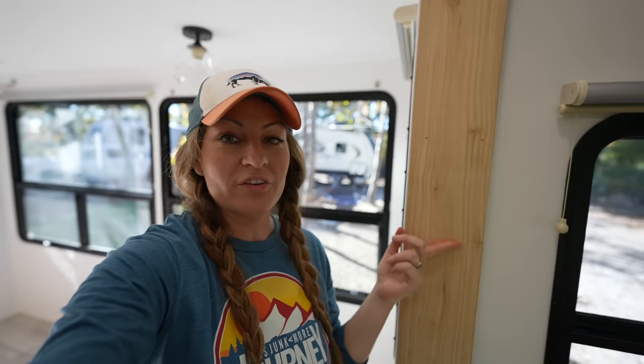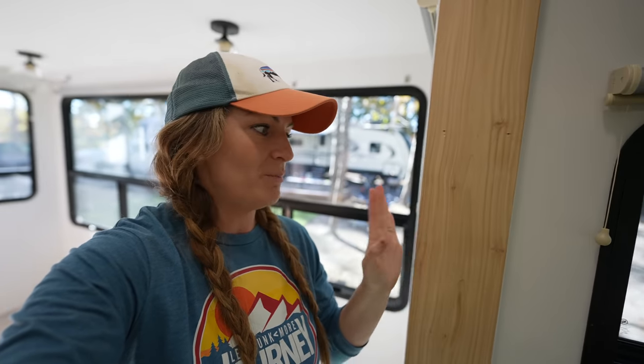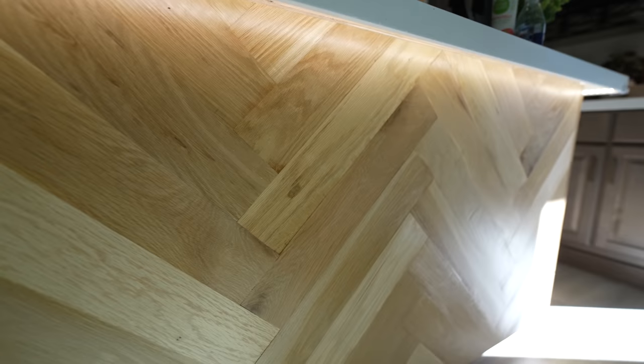You can paint the existing ones, or we decided just to change these out. And I actually like the look of it being that natural look, so we're not going to paint it right away. I like the warmth and the texture and the different kinds of woods, especially since we got this going here. Kind of ties it all together.